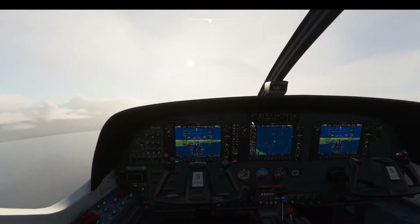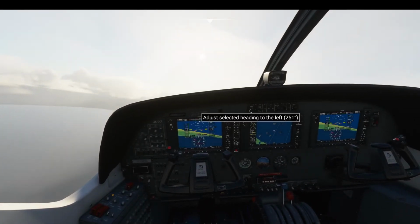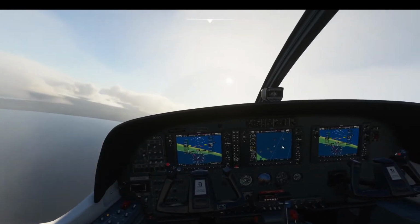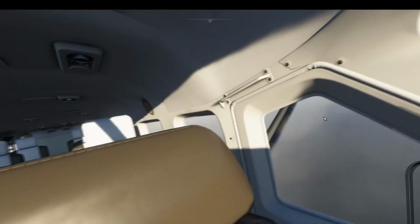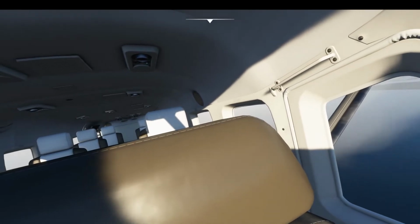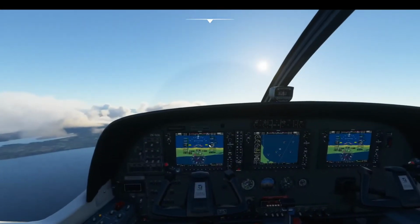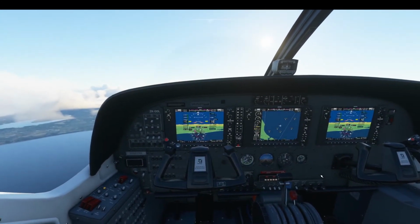So our next point is going to be 249. It's not showing here because this didn't come up in the Microsoft flight planning. But it is showing up on my ATC program. So we're following that, since that's kind of what they're expecting us to do.